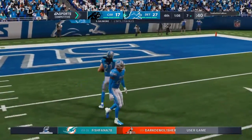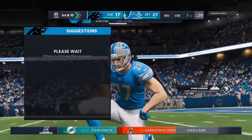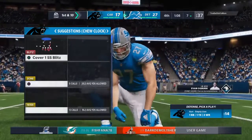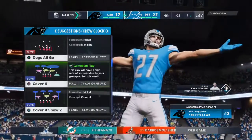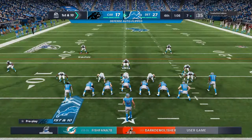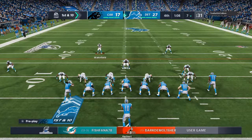Should do it. Picked off inside the 10. Without interception, he just set a record that nobody ever wants to set, and that's the most picks ever in an NFL game. 8. The last time we saw 7, 2001, right? Yeah, Ty Detmer. He's with the Lions at that time.